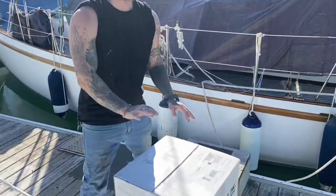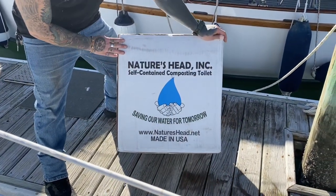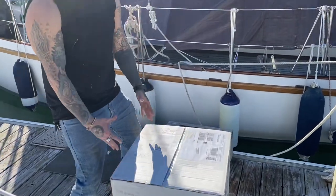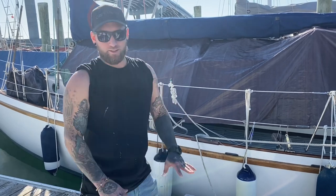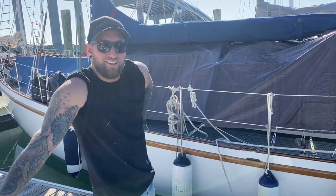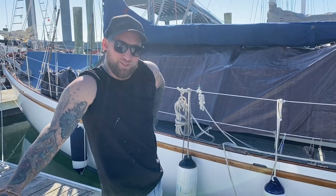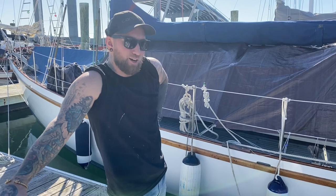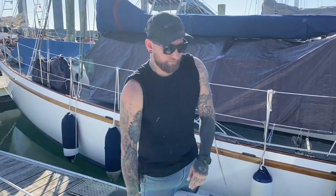Our new composting toilet. We went with Nature's Head and it's supposed to be pretty good. We've never really used it yet. We wanted to get a boat that we don't have to work on that much. And hopefully this will do it, because sometimes those holding tanks are quite awful, I hear. So yeah, let's get to it.